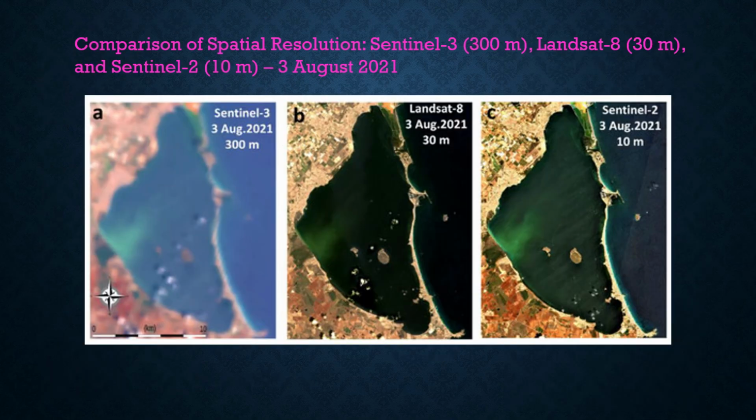This slide is a really clear demonstration of why spatial resolution matters in remote sensing. Here, we see the same area captured on the same date, 3rd August 2021, by 3 different satellites. Sentinel-3, 300-meter resolution. On the left, the image is very coarse. Each pixel represents 300 meters on the ground, so the features are blurred. You can see the general shape of the water body, but no fine details.